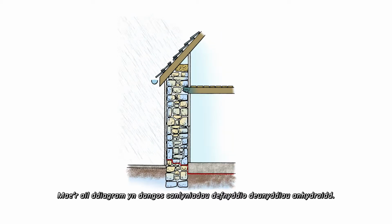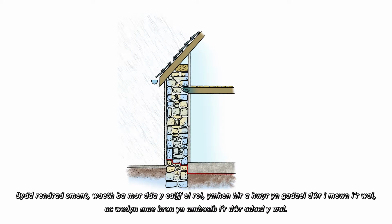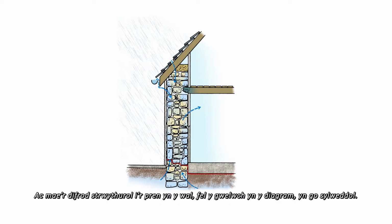The second diagram shows the results of using modern impermeable materials. A cement render, however well applied, will eventually let water into the wall, and then it is almost impossible for that water to leave the wall. And the resulting structural damage of timbers in the wall is quite significant.